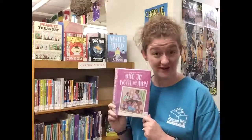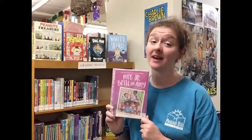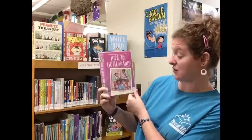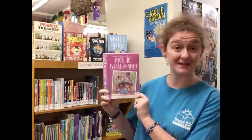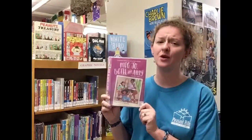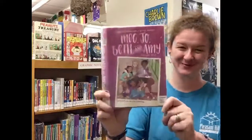Our last graphic novel today is a modern retelling of the classic story of Little Women. This is Meg, Jo, Beth, and Amy, written by Ray Torisso and illustrated by Bray Indigo. And just like the classic, in this story, the four March sisters are all struggling with their own personal issues, but learn they have to come together as a family to make everything work.